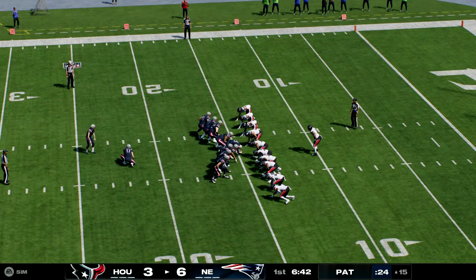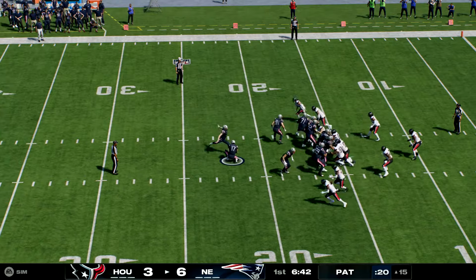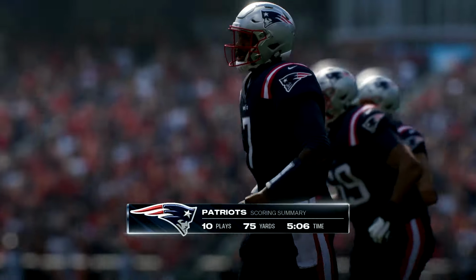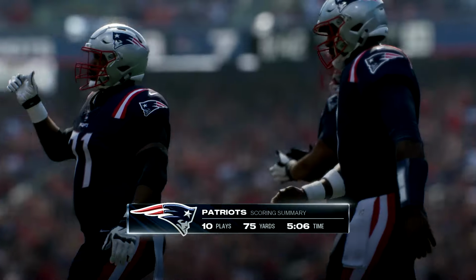Joey Sly on now for the point after. It's up and through. And the Patriots move out to a 7-3 lead.